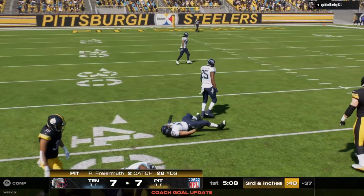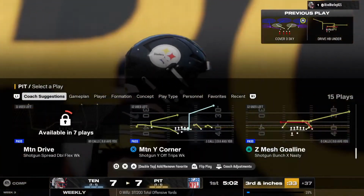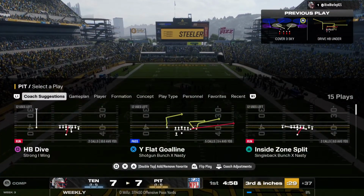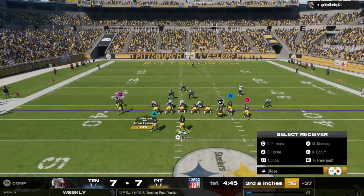Freiermuth there to bring it in. And he's going to be dragged down, looks like at that 37-yard line. Kate, if there was one throw in the game plan that kept me up at night more than any other, it was an out route versus zone coverage. Because you got to throw it with anticipation, but you also got to make sure those defenders' eyes aren't reading you like a book.